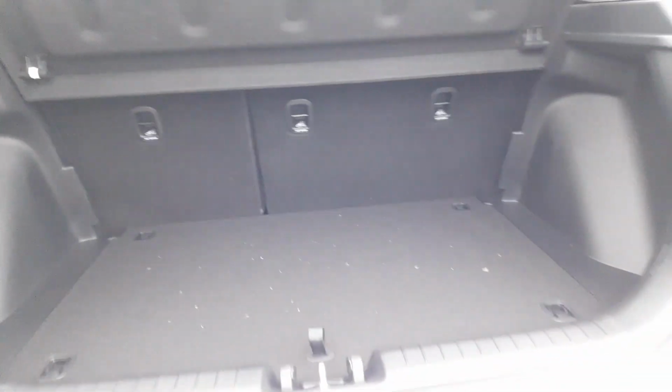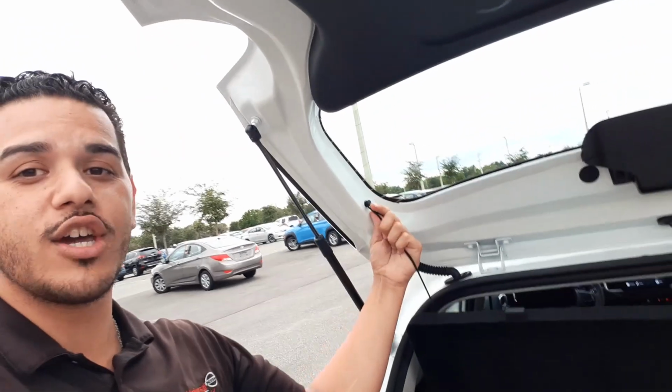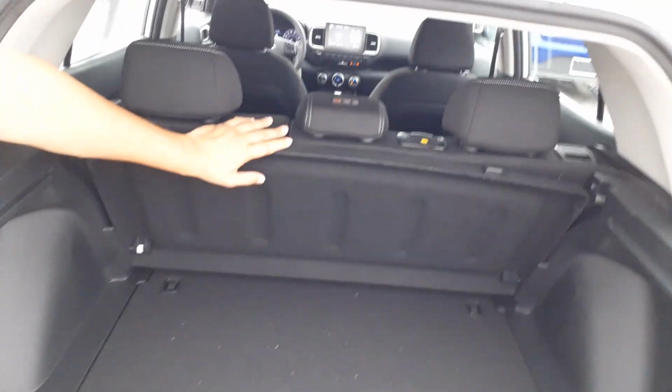But let's say you go to Target, like my girlfriend does, and Target tells you what you need to buy. Guess what? If you need extra space, all you have to do is unhook this side and then unhook this side. Now this separator can actually slide against the back seats, and you have all that usable space there.